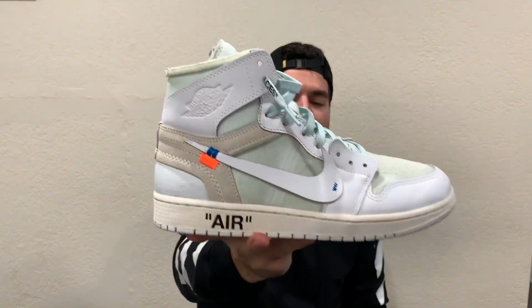On top of that, this is one of the most limited Off-White sneakers. Since it never released in the US, it was a Europe exclusive. Actually, I did not get these for retail. I paid a lot of money for these, and that also adds to the value for me, because I paid more than for any other sneaker on this list. They're going for $2,300 to $2,500 depending on the size now.